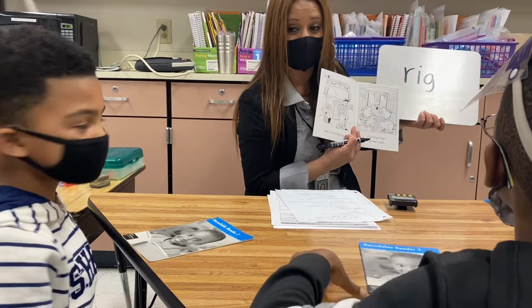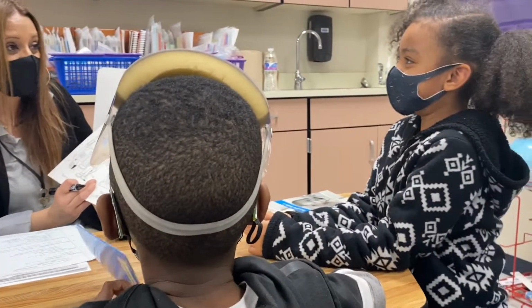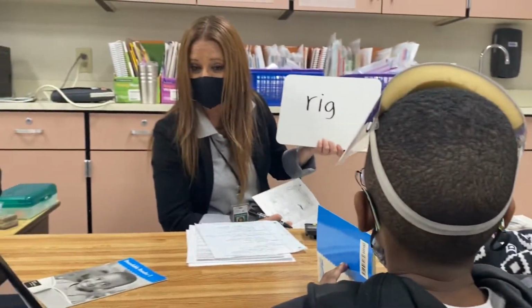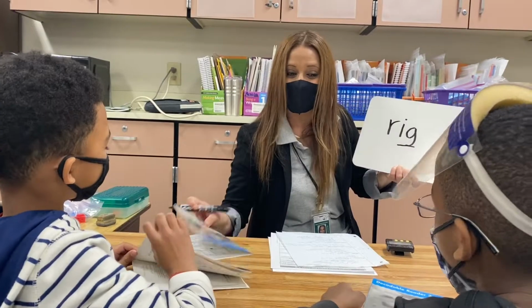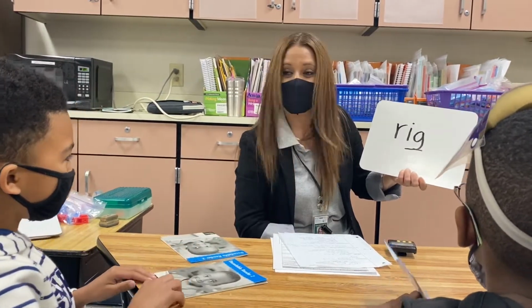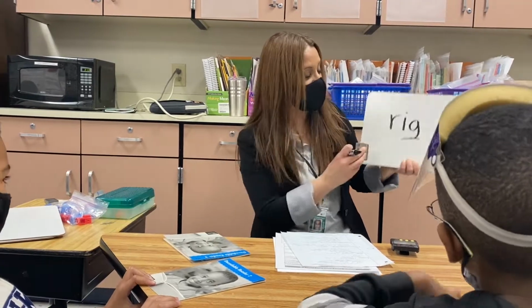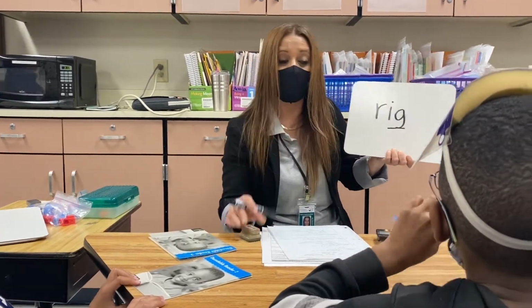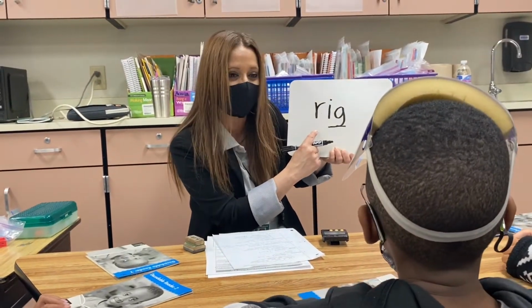Okay, that kind of rhymes. You think the word rhymes? Big rig. Do you agree? Do they rhyme? Yes, they do. Excellent. But the name of Rick says the picture of Rick in the name. You notice this word in the name. Good job. Okay, so what's the word? Rig. When you come across this word in your book, you are going to read it as rig.